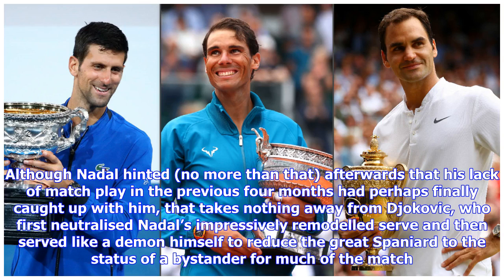Although Nadal hinted, no more than that, afterwards that his lack of match play in the previous 4 months had perhaps finally caught up with him, that takes nothing away from Djokovic, who first neutralized Nadal's impressively remodeled serve and then served like a demon himself to reduce the great Spaniard to the status of a bystander for much of the match.